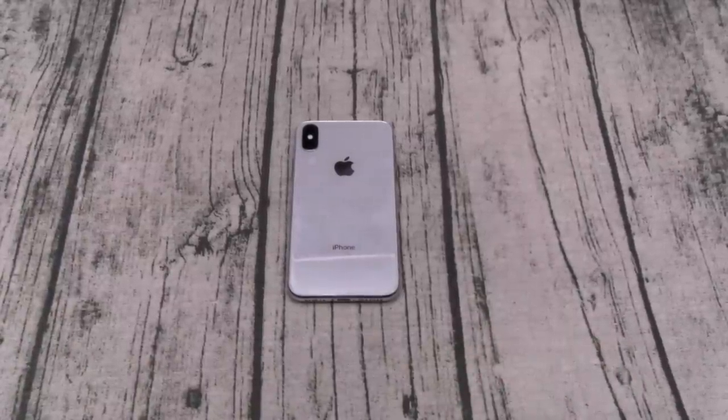So if you think multitasking is a gimmick, wait until you try it. All right. Wait until you try it. Wait until you're watching some YouTube videos, you're shopping at the same time, checking your emails, doing two things at the same time. For a phone of this price, that should be a stock feature.